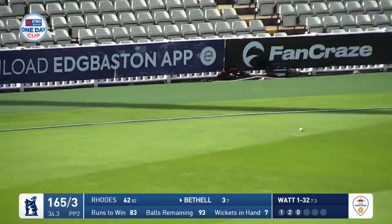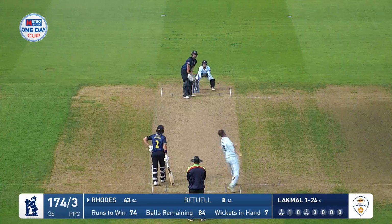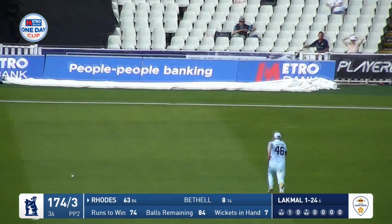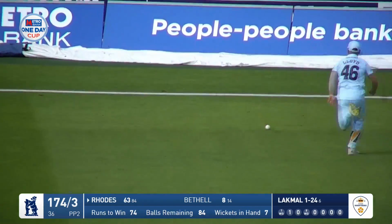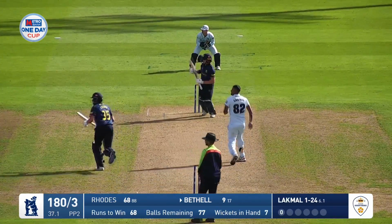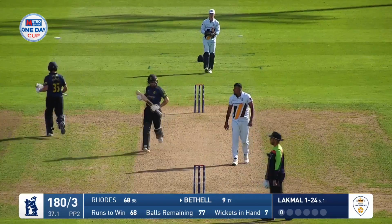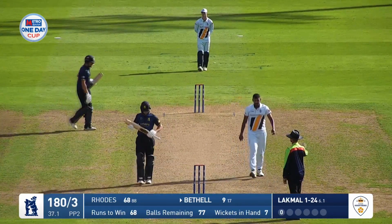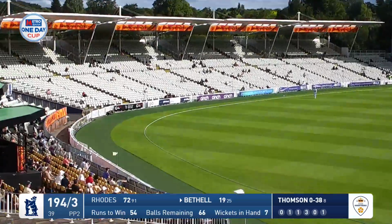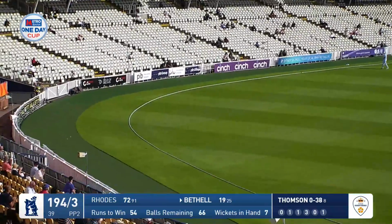It will. I was looking to see how Alex Thompson's getting a new over, from the pavilion end. There's a swish of the bat at that one from Rhodes. Here he is, Lackmal, and he bangs that one in again once more, and this time Bethel pulls that one away, times it beautifully, and it's short once more, and it's pulled by Bethel to the boundary in a flash.